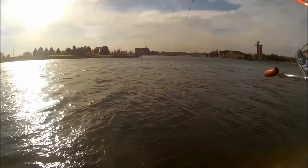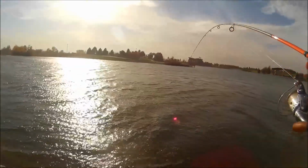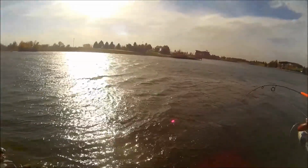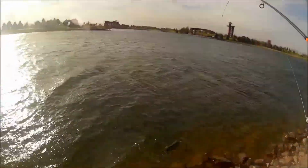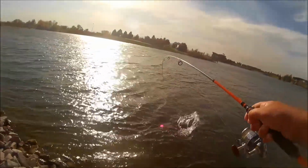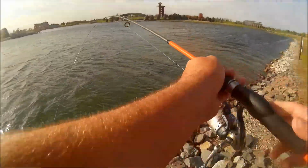I tell you, these trout, they really battle. They give everything they have trying to get away, which makes them pretty enjoyable to catch. Pretty warm out today. As you'll see later in the video, I'm wearing shorts and a short sleeve shirt. So a warm day, just very, very windy.